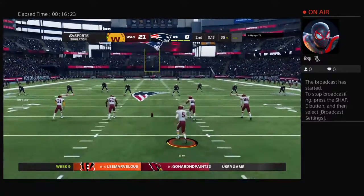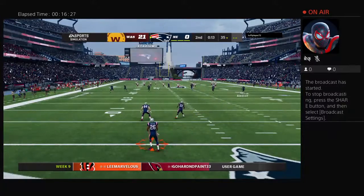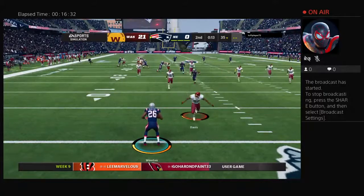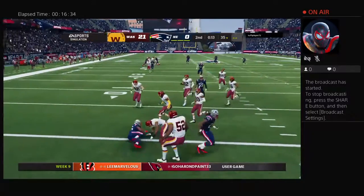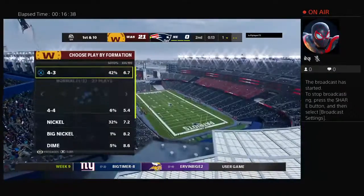So not much time to speak of remaining in this first half as the kick's away. This fielded right at the goal line. And he is going to be tackled at the 1-yard line. What a mess that was.